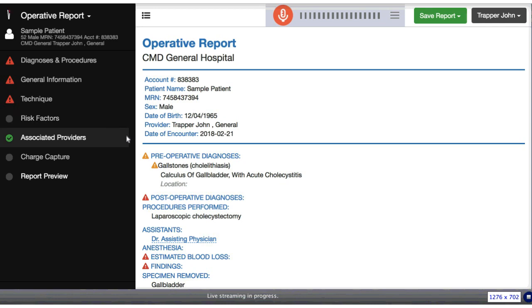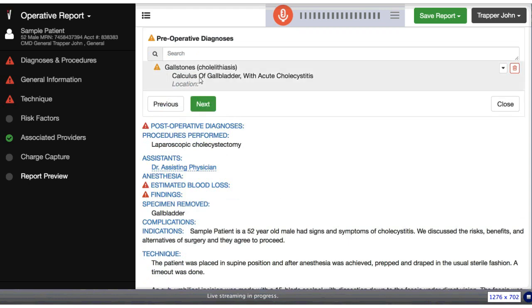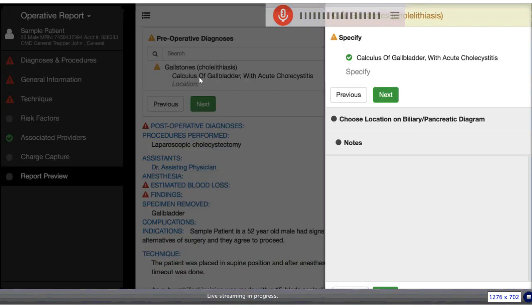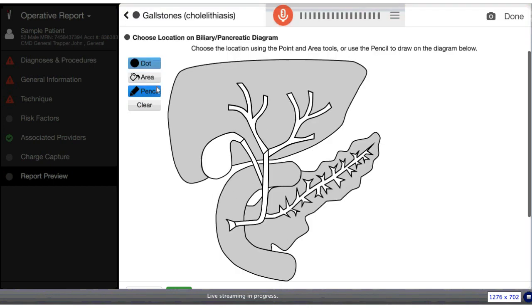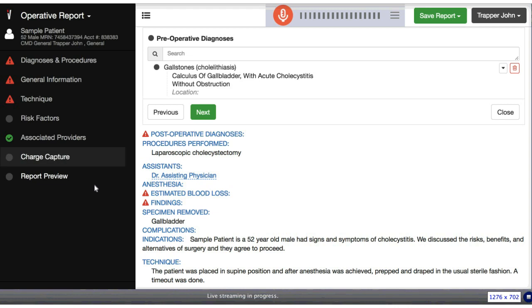But notice with my yellow triangle, gallstones and the way I've documented is not specific enough for ICD-10. So instead of having to memorize what the question is, here's where the application is going to just prompt me for that information. Okay, simple enough, without obstruction. The system does offer, for certain diagnoses, a way for me to use this visual documentation in the form of images and diagrams. It's not mandatory, so let's go on to next.